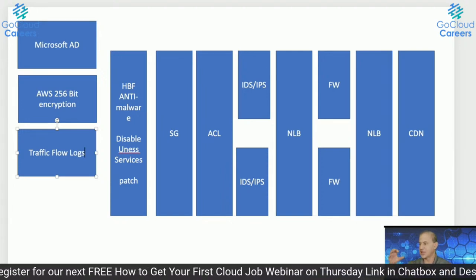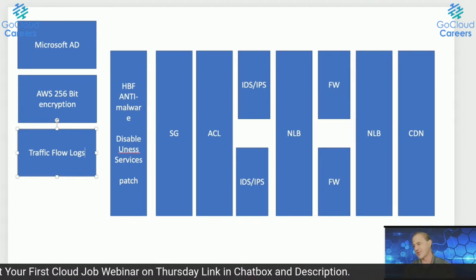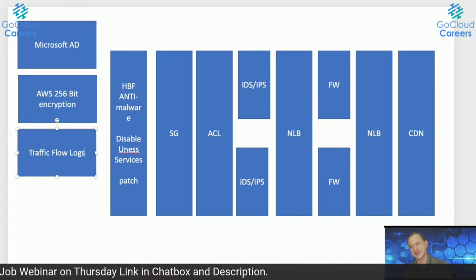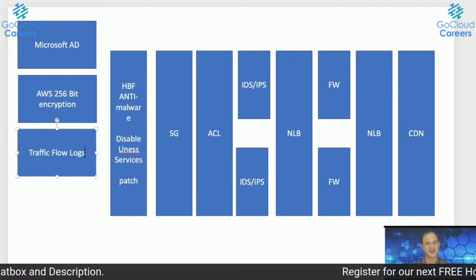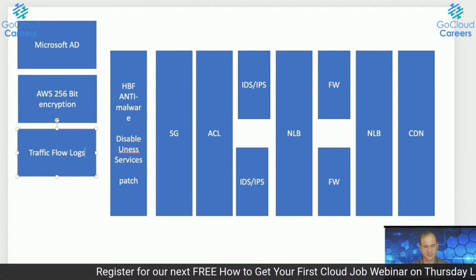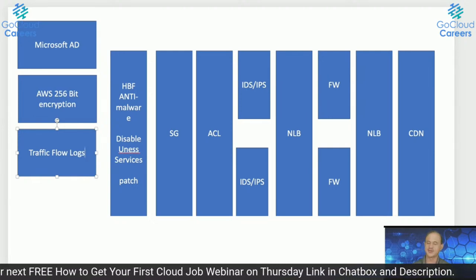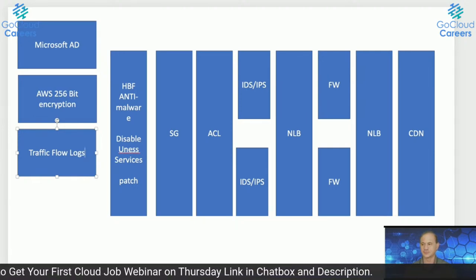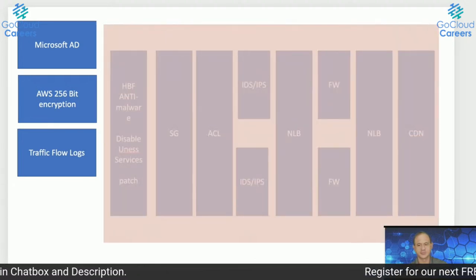We get logs coming in. Log, log, log, log, log. We get logs from the firewalls, logs from the IDSs, logs from the ACLs, logs from the security groups, logs from our host-based firewall stuff, logs from content delivery network, Microsoft AD stuff, all this cool stuff. All of it. You think we got a lot of information coming in, everybody? Yeah, we do. All kinds of crazy amounts of information.